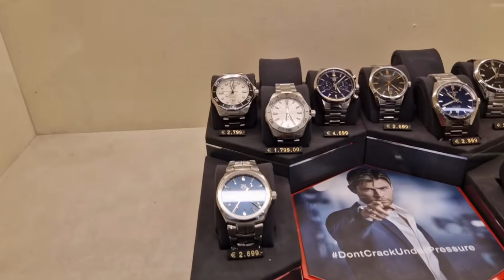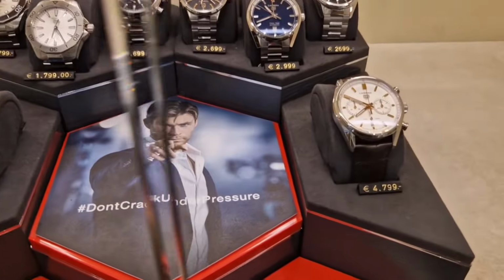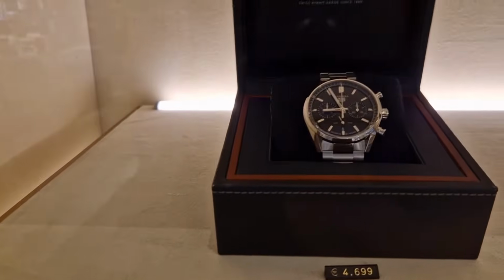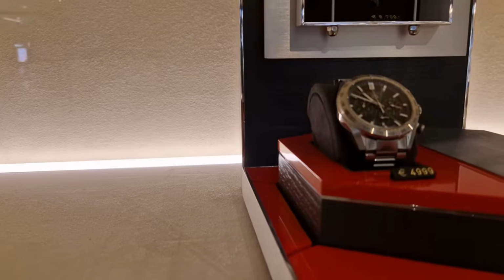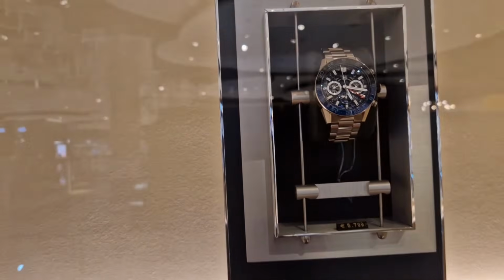The Carissima. Let's have a look at the Tagua. They're quite expensive. The one further up there, that's 4,600, and they're 4,799. Ooh, that one is a nice one. 4,699 there. Anyway, and a 5 grand one there, and that one up there is the most expensive one I've seen so far. It's 5,799. Anyway, that's enough on the watches. I'm going to go and have a little walk in the rest of the duty free.